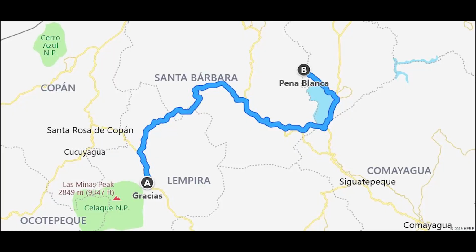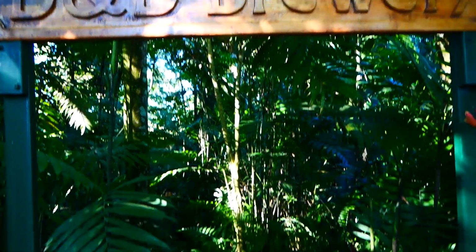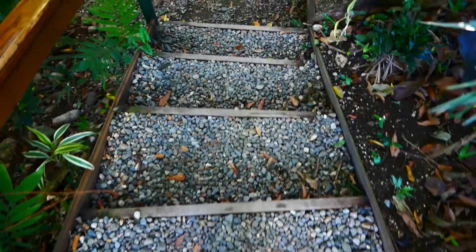From Gracias, I took a bus to Peña Blanca on Lake Yojoa. Then on to the nearby D&D Brewery, a very pleasant backpacker hostel, with a very green garden, and of course, a microbrewery to boot.